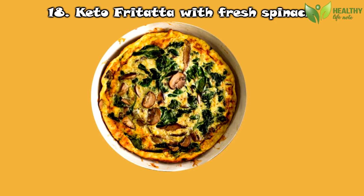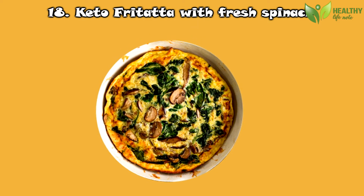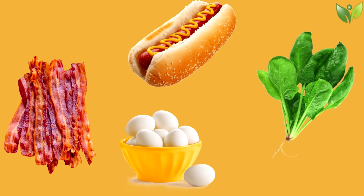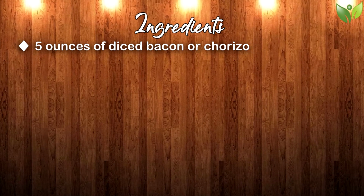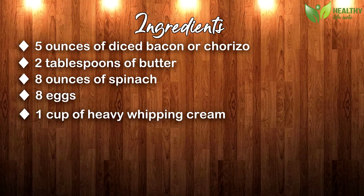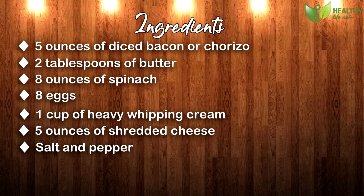This lavish dish looks noteworthy, yet it is incredibly easy to make. The mix of eggs, spinach, bacon or chorizo makes this frittata colorful and delicious. 5 ounces of diced bacon or chorizo, 2 tablespoons of butter, 8 ounces of spinach, 8 eggs, 1 cup of heavy whipping cream, 5 ounces of shredded cheese, salt and pepper.